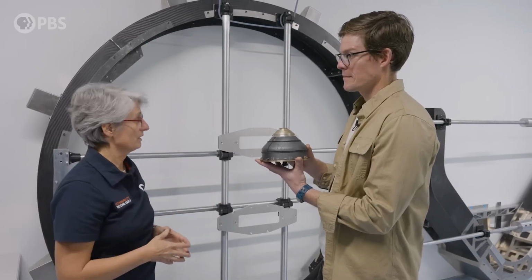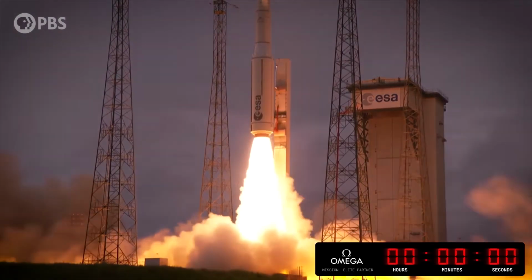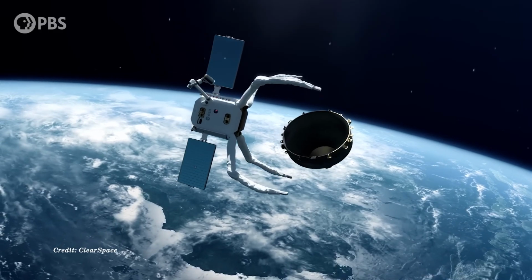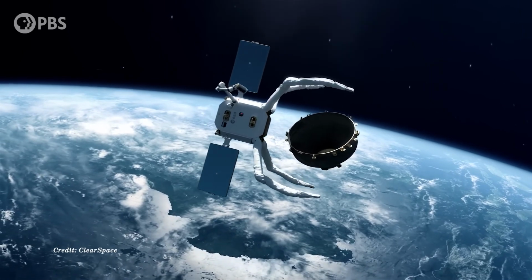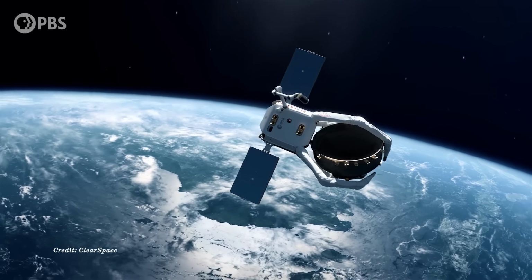This is ClearSpace in Lausanne, Switzerland. Researchers here are getting ready to launch an innovative, unexpected, and kind of weird solution for cleaning up space. Their plan? To use this enormous claw to grab a discarded rocket fragment and bring it back to Earth. But let's back up a sec.